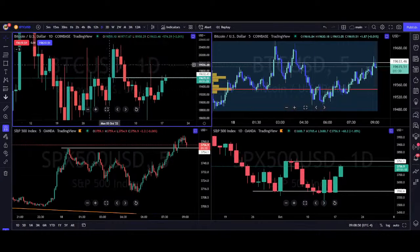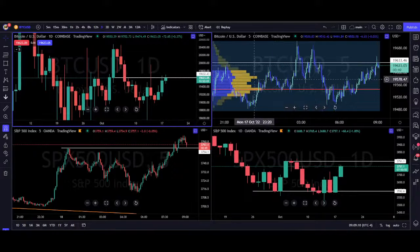The reason I have it up there is because typically they do act as potential resistance, being a supply zone. Typically I don't like to see big supply zones like that. But you did take out the low of that candle, and it did act as resistance once there, and then yesterday. Not exactly expecting it to hold as resistance today.